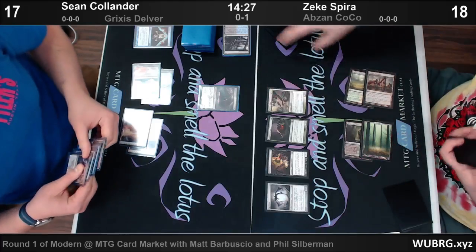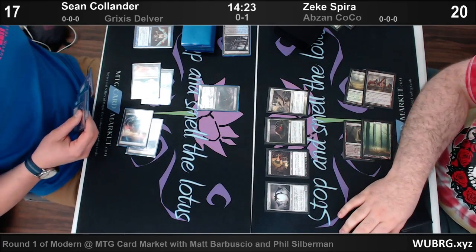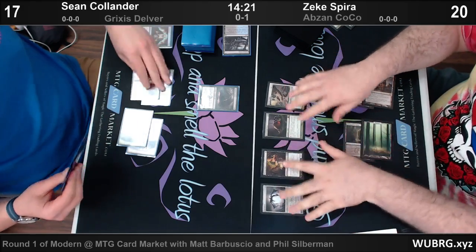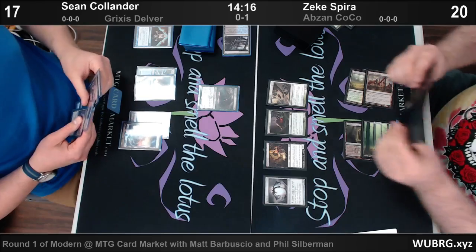Yes, sir. Man, that card is strong. 4 mana Finks Ooze. Go. This is where Spellskite impresses me. I guess I should say, Spellskite's sort of a weird card in a matchup.